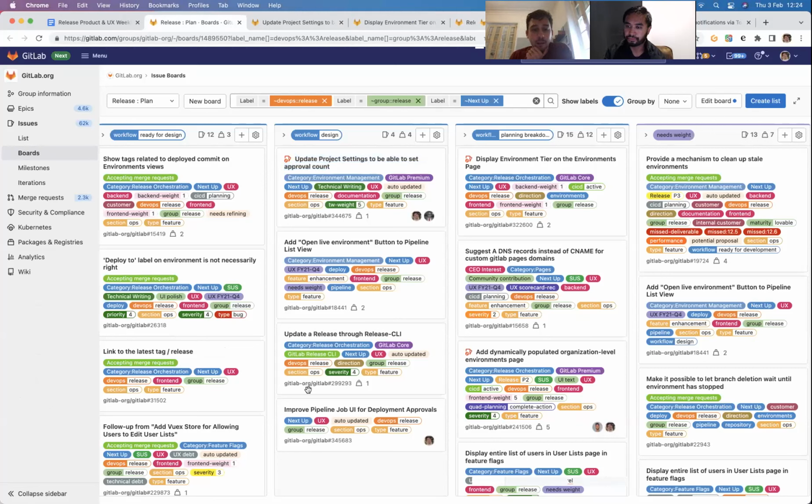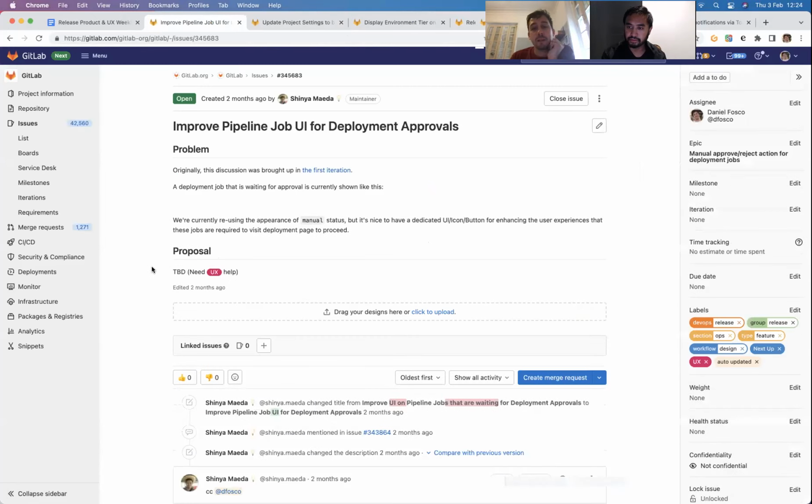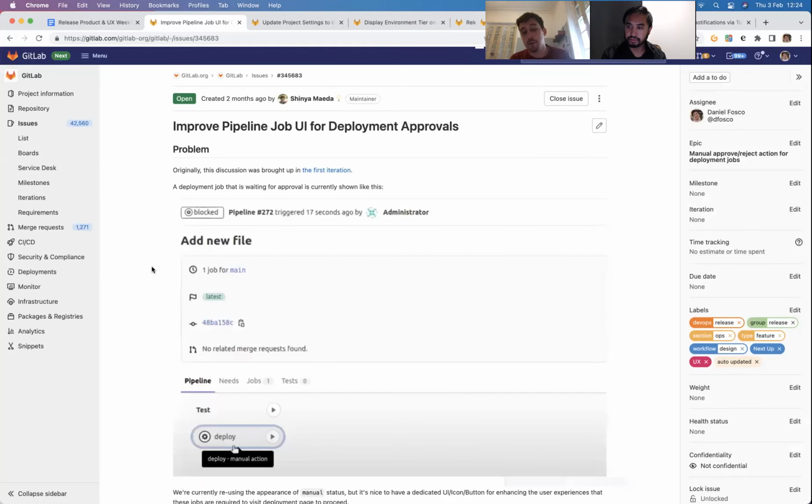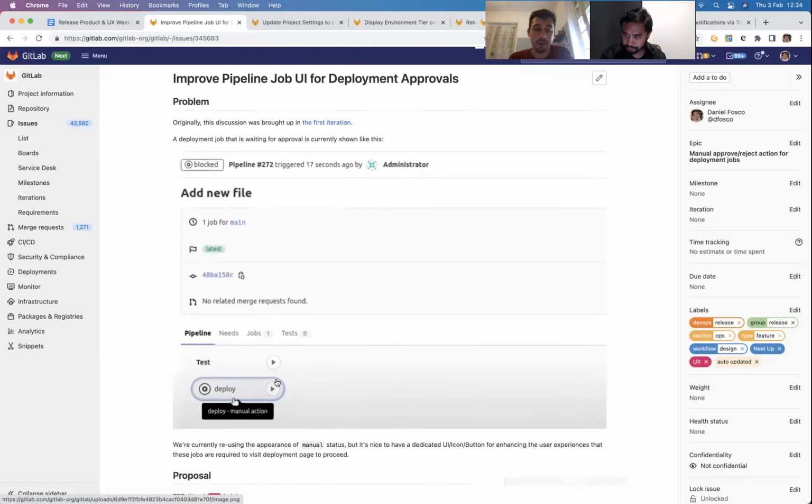And then my next one to be picked up is either this one or this one. I think will be this one at the bottom because it's more related to approvals, but it's essentially reflecting the new capabilities of approval on the pipeline interfaces as well. Because right now all we have is the play button that approves, but we need to have the proper interface to either approve or reject from the pipeline as well. So excited about that too.